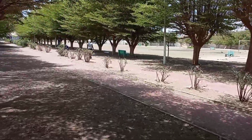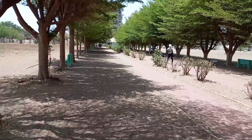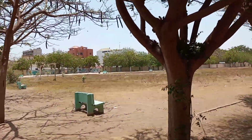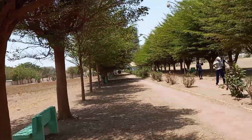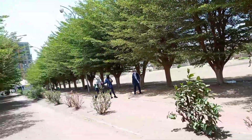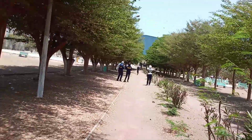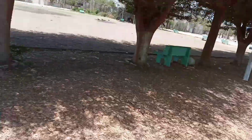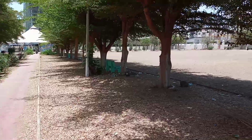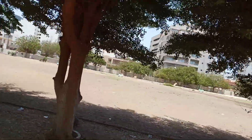All those people who want to act in a movie, this is a perfect place to act in love movies. Just take a look at this. Yeah, it's nice. And this is where they can play football. The field is there.